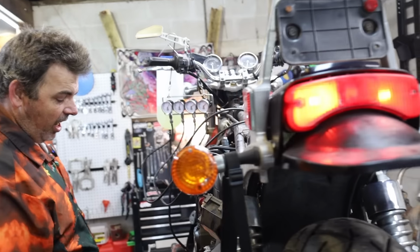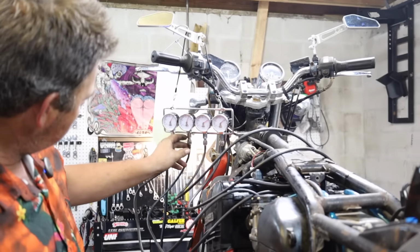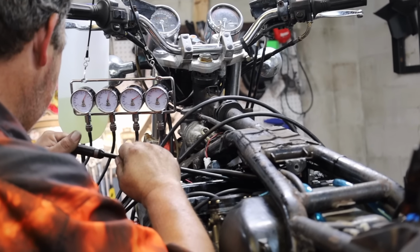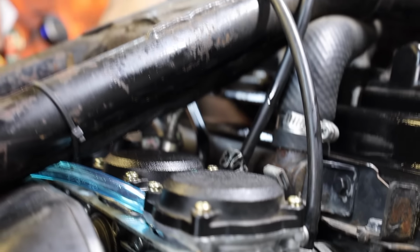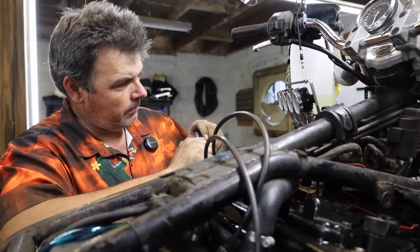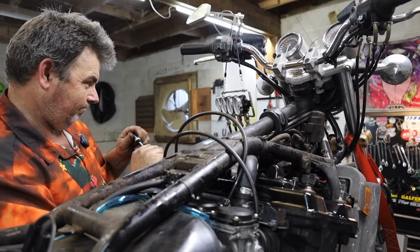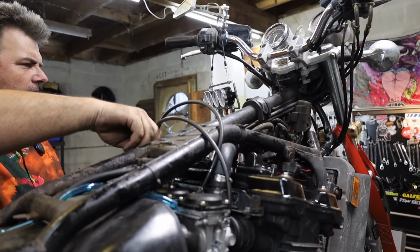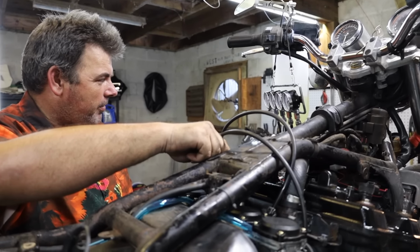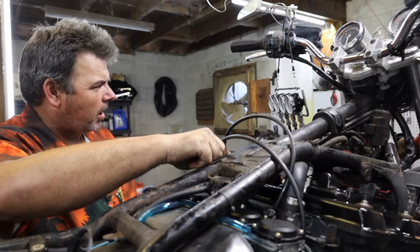Side to side splits off pretty good. Look like that smoke cleared right up, huh? It's working at it. I'm hoping that's just a bunch of crap and everything that was built up in the motor from somebody trying to start it and it running over.